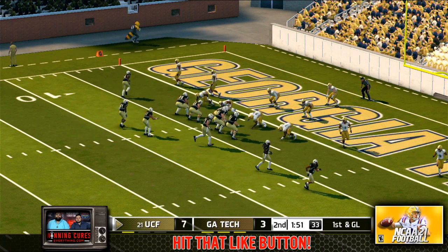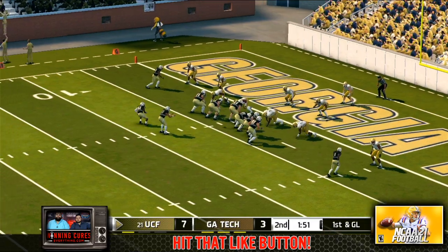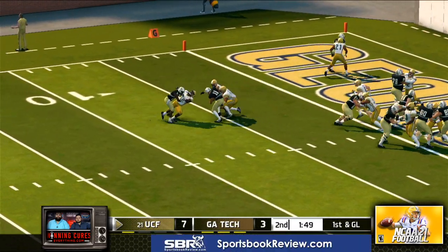The defense, you can look at them. Their hands are on their knees, hands are on their hips. They're looking tired. This offense right now has this defense exactly where they want it.